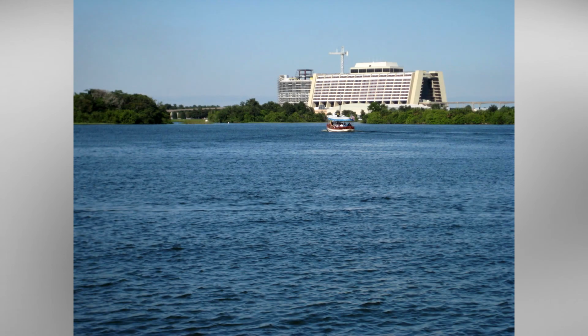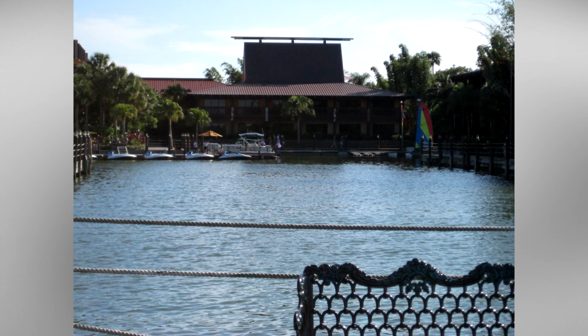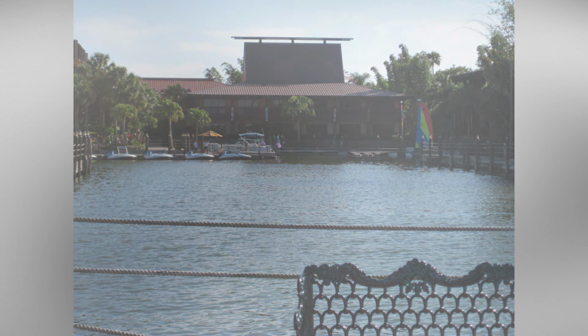So this has been a quick look at some old Disney World photos from 2008. It feels weird saying 2008 was old, but I mean it's 12 years ago now. So I think it's going to be really interesting to see what the future brings for the parks in a post-COVID era.